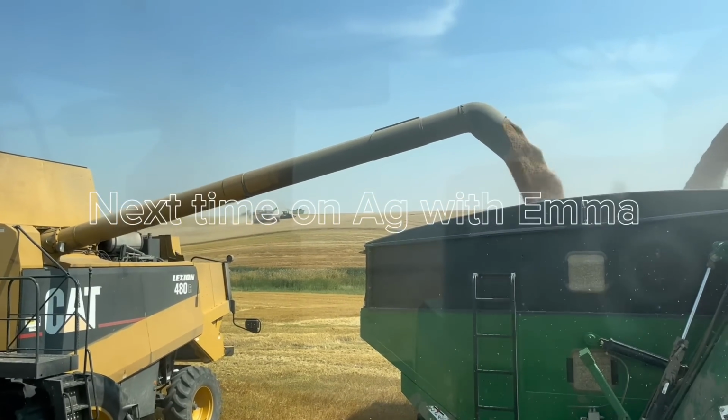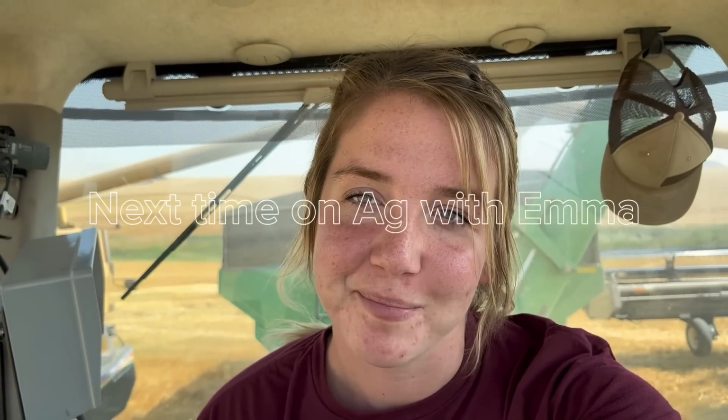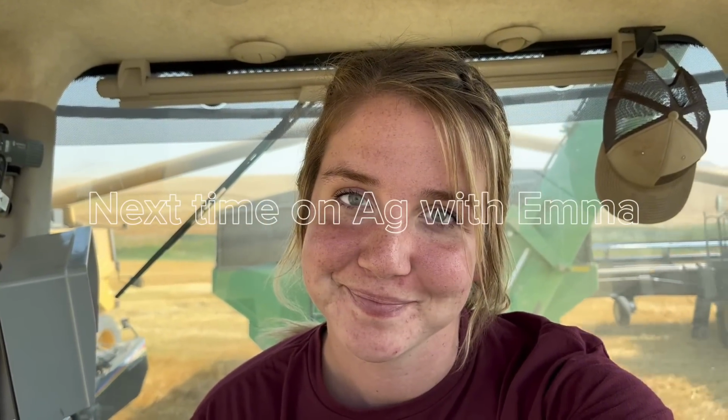There's another combine and another combine, another grain cart, and there's two more combines over there. And there's another combine broke down that just got fixed, and there's two more combines. I think that there's too many combines.